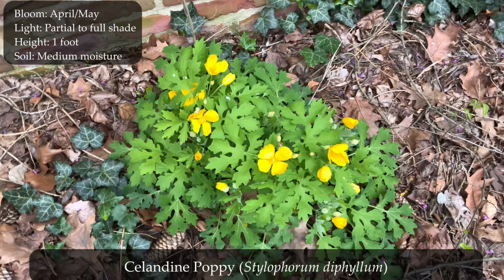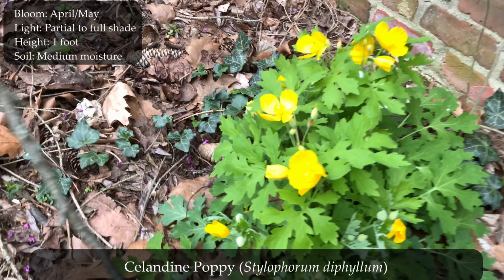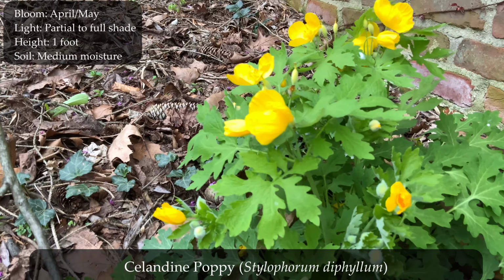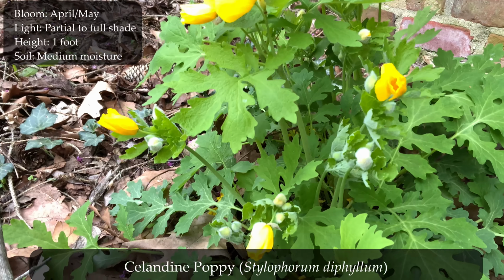Okay, this next one is the Celandine Poppy, Stylophorum diphyllum. So I'm really biased here. We had a couple of these come up in our yard once. They just showed up, and now they come back every year. They are truly brilliant when you stumble upon them. I love the Celandine Poppy.